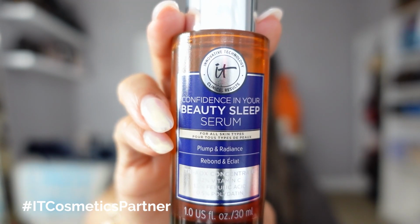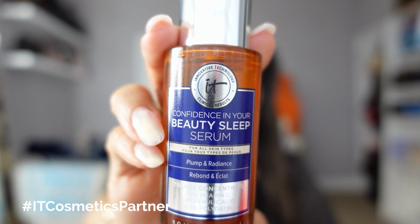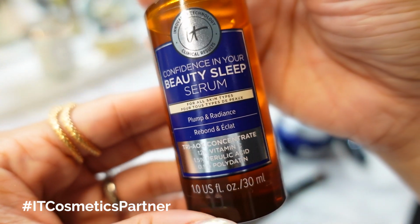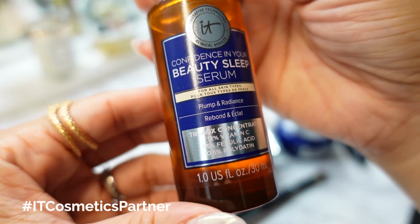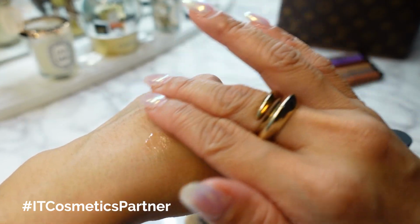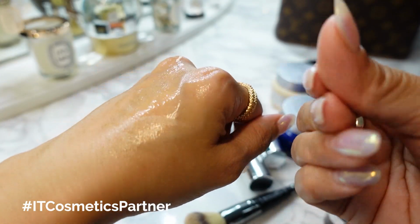This is the IT Cosmetics Confidence in Your Beauty Sleep Serum. It contains vitamin C and ferulic acid, and what I love about this is it works on your skin while you're sleeping. I apply this at the end of my nighttime skincare routine, and in the morning my skin is so much more refreshed and more radiant and youthful looking. It helps to restore glow and plump skin and fight dullness while your skin rests.